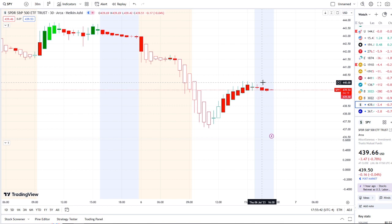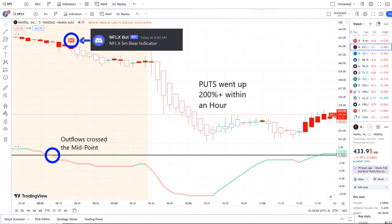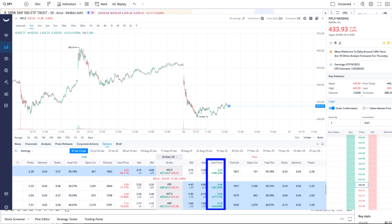So the home run idea was from our Netflix spot. Our Netflix spot sent out a bear indicator at 8:30 a.m. and from that moment forward, outflows crossed the midpoint to the downside. Pure weakness there on 42 vision, and put options went up 200% plus within an hour, guys. And as you see, they're popping up within the screen, within the options chain. Some options even went higher than that.